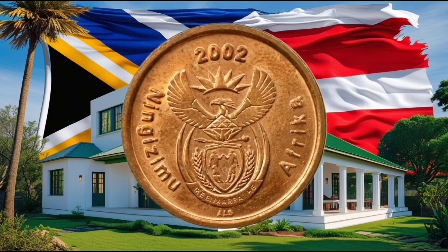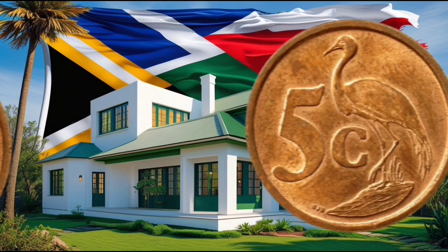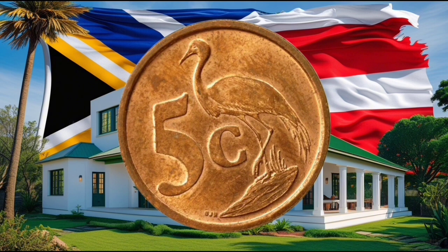Although it might seem like a small and ordinary piece of metal, this coin has gained remarkable attention in the numismatic community and among collectors worldwide. The 5-cent coin has long been part of South Africa's rich coinage history. Introduced in the decimal coin series after 1961, the 5-cent coin played a vital role in the country's everyday transactions for decades. However, the 2002 edition has come to light for more than just its monetary value. It holds historical, aesthetic, and collector appeal.